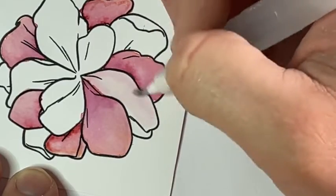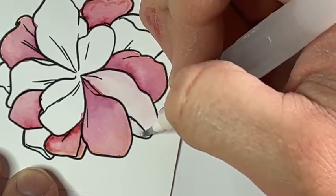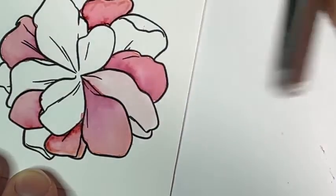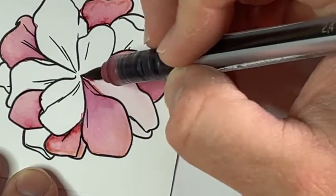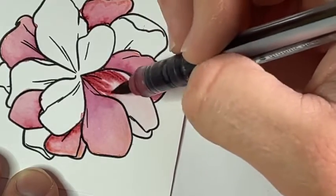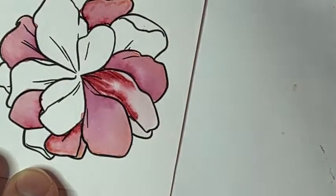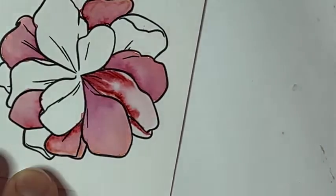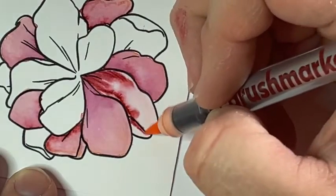And you will want to be somewhat careful. Obviously, these are still water reactive inks for all intents and purposes, so if you touch even your dry petals, you can still reactivate the inks.